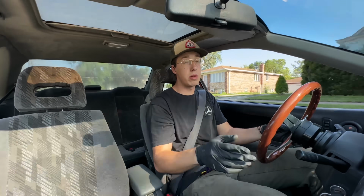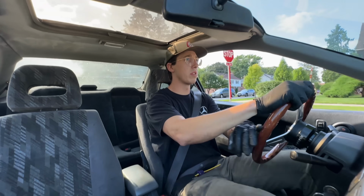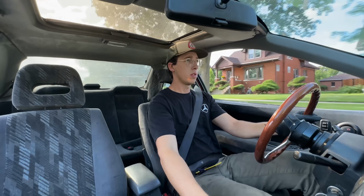You obviously have that weird noise from the transmission, which could be a throwout bearing, could be a main shaft bearing. That would really suck if you take apart the trans. But she's driving pretty good right now. I'll have to give her a good one here real quick.